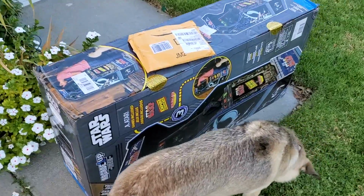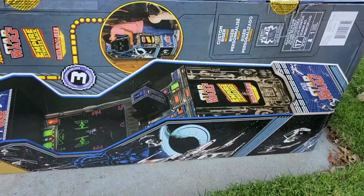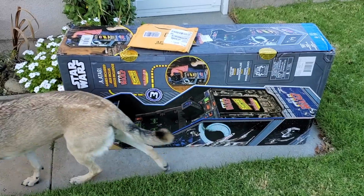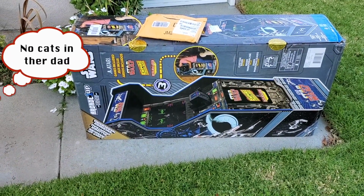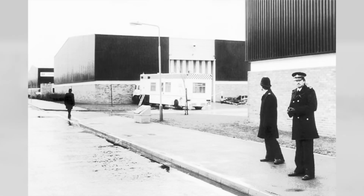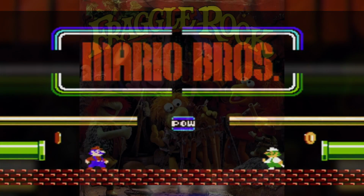Well, we'll unbox that and start building in just a few seconds. But first, to whet our appetites, I bet you didn't know the fascinating little story behind the making of the ultimate arcade machine. Picture it, 1983, the Brinks Mat robbery, Maggie Thatcher becomes PM, Motorola launches the thing you're probably watching this on, and Mario Brothers and Fraggle Rock debut.